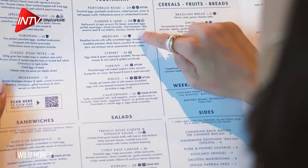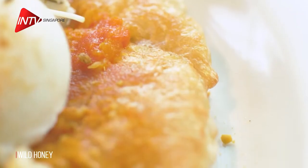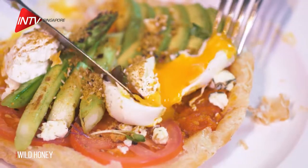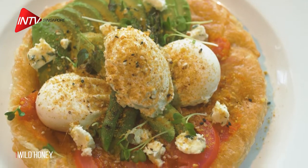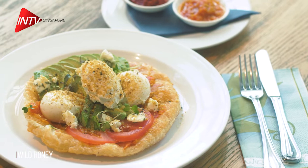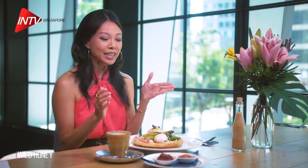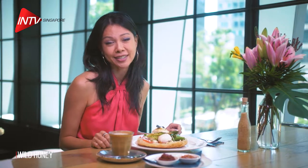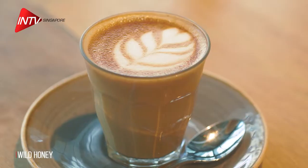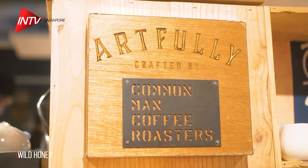If you fancy something vegetarian, there's a huge range to choose from. Today, I'm having the Flinders Lane. It comes with a crispy base topped with perfect poached eggs, grilled asparagus, sliced avocado, spicy tomato, and sesame seeds and nuts for an added texture. Highly recommended for brain food lovers. And I always pair my breakfast with a cup of excellent coffee from the Common Man Coffee Roasters.